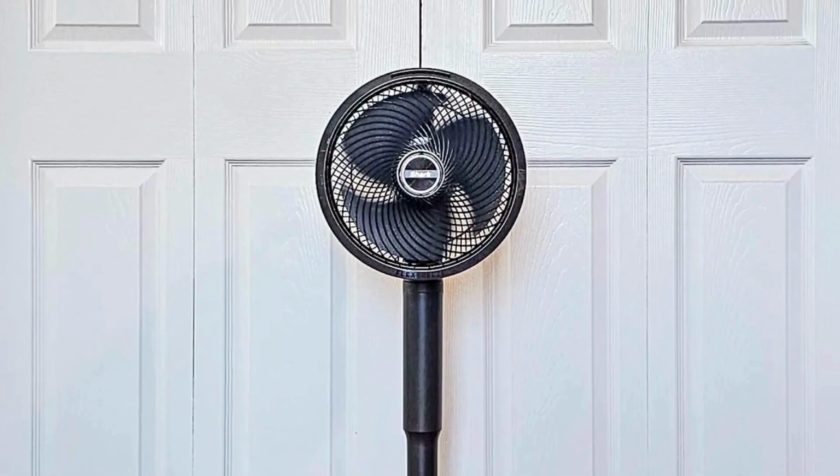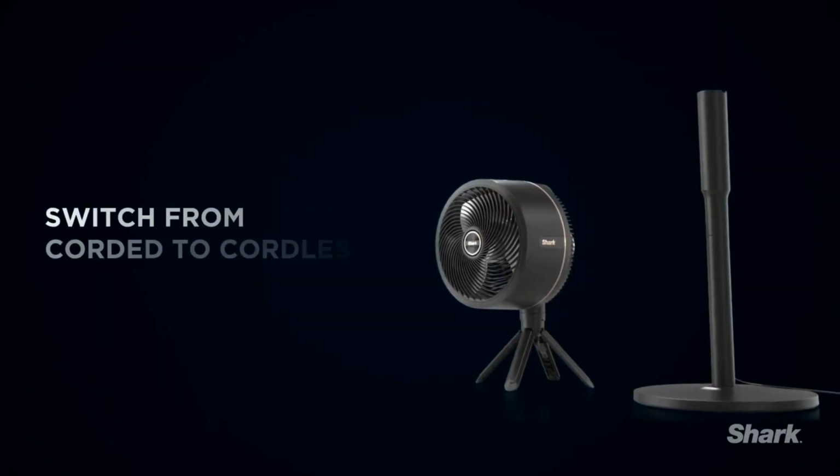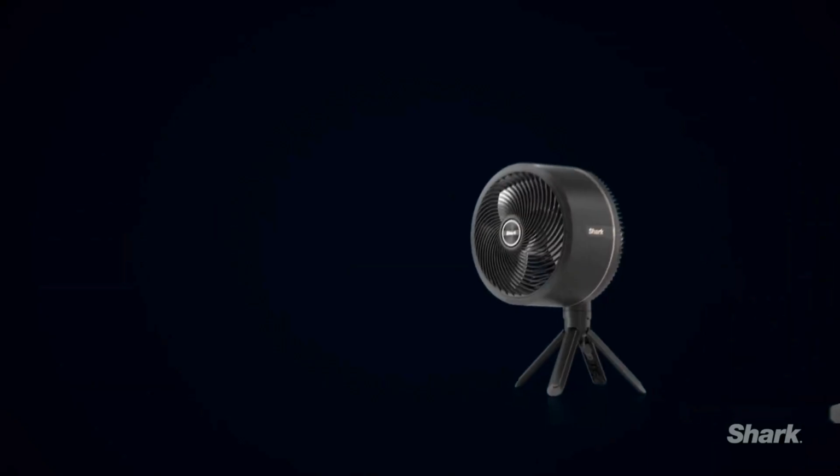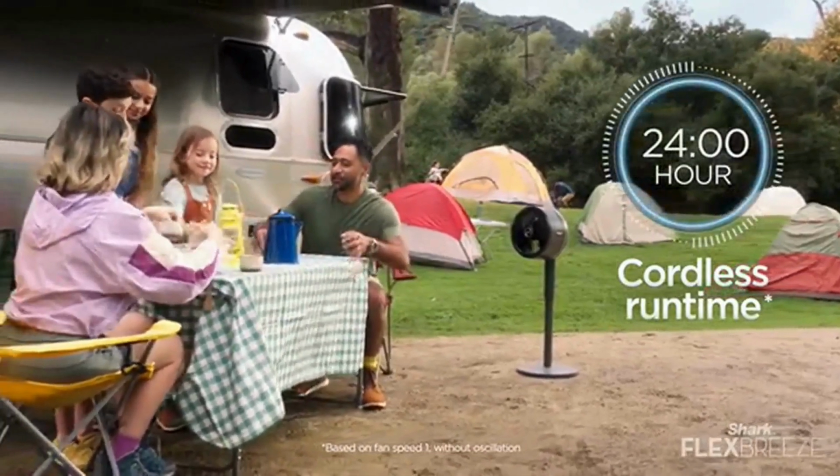One of the standout features is the detachable base. Just push a button and you have a portable fan. Those small feet fold out for stability, so you can place it anywhere, whether camping or working at a desk. It's flexible enough to adapt to any location.